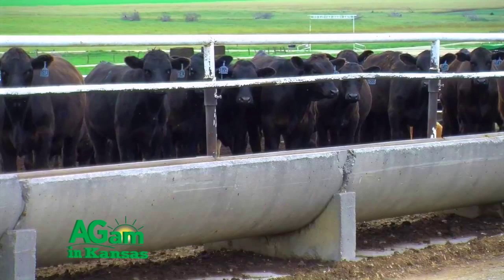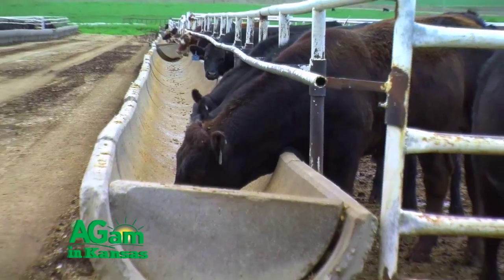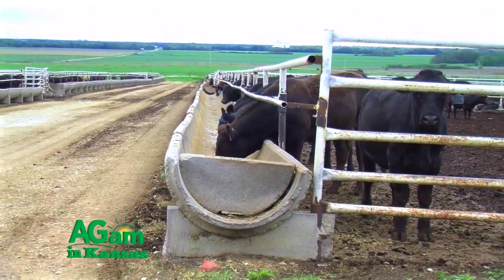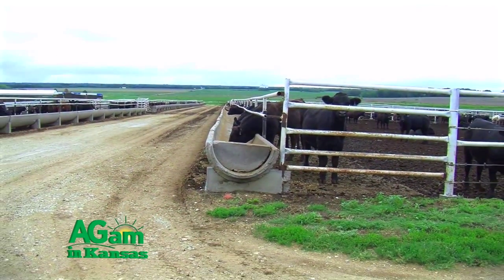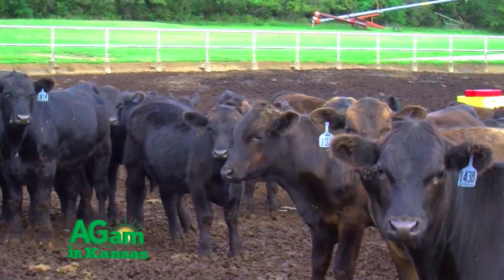So we keep adding new alleys, more pens, because our customers buy value. So every time they come in, we sort. We do a lot of sorting for our customers. Added new working facilities, like I said, for less stress on the cattle and to make it a lot more user-friendly. That's what we're really working on here at the feed yard.